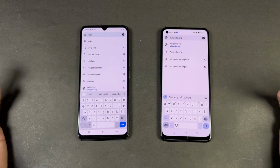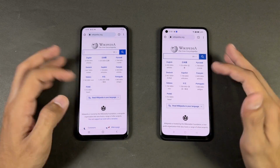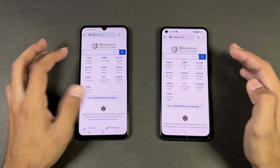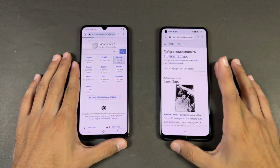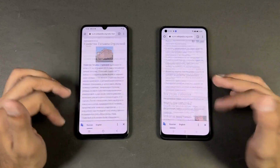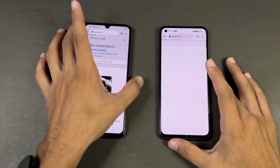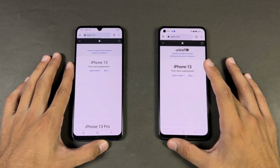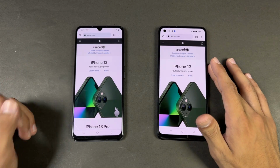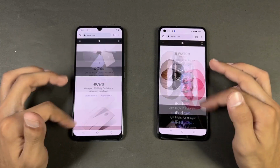Now let's see internet browsing speed. I am using the default Google Chrome on both phones, wikipedia.org, very similar, and scrolling is a little smoother on the Realme. Now let's open this, similar again, scrolling very smooth on both phones, but extra smoothness on the Realme. Next on the list is apple.com, and apple.com is faster on the Realme this time, while the Vivo is taking a lot of time. Scrolling again, a little smoother on the Realme.